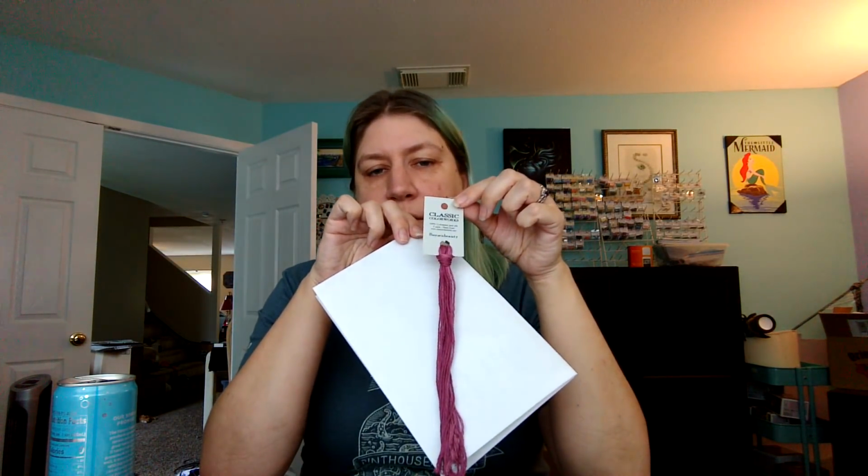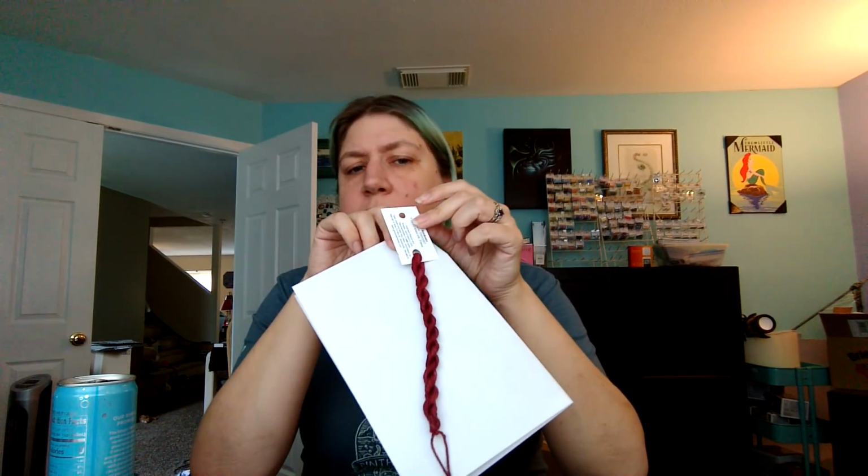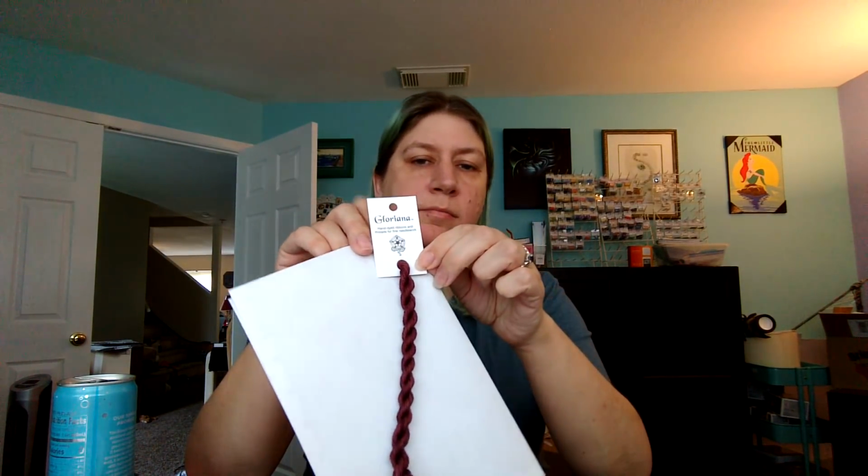All right, the last thing I have to show is that when I ordered those, I ordered some threads. This one's called Bois et Beauté. It's a Belsoie. You can tell I love silks. This one's a Gloriana called Bordeaux. I don't know why I ordered that, but I like it. Probably because it's pretty red. This is another Gloriana. It's called Mulled Wine.